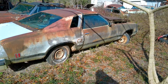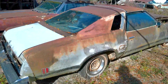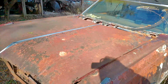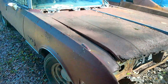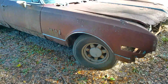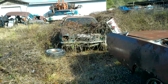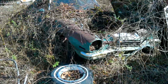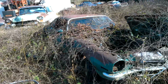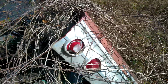Made from the Chevelle, 70s generation Chevelle, after 72. And that looks like a convertible Buick right there. Oh, nope, that's an Olds 98. Convertible Olds 98. First generation Camaro. Look at that. First generation Camaro just sitting there. It's got some front end damage. Bunch of thorn bushes protecting it.